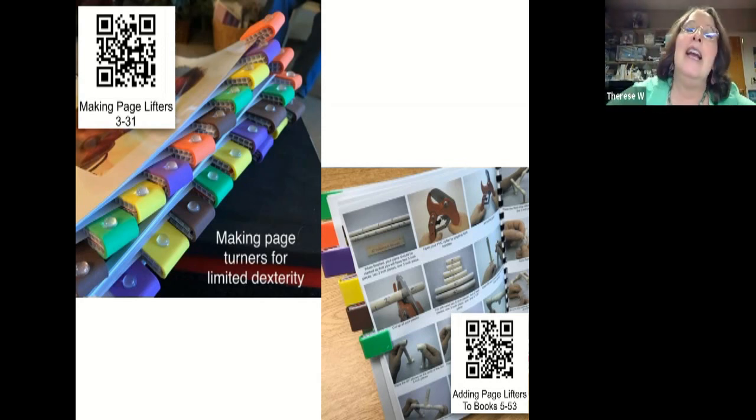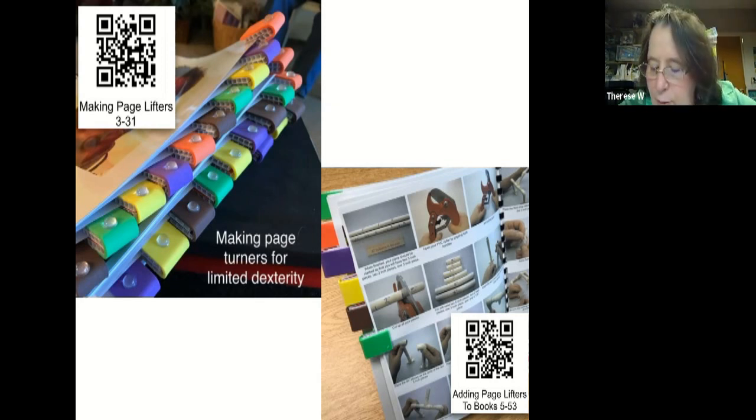And then lately I have discovered that those tiny little clothespins fit inside of the flutes of corrugated plastic, and it creates tension. And so I've been making new page lifters with corrugated plastic and itty bitty baby clothespins. Unfortunately, I only get to present for 2 hours, so I can't show you everything, but again, you'll see it in the book.